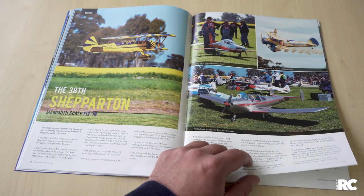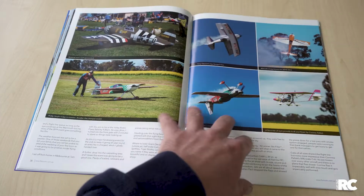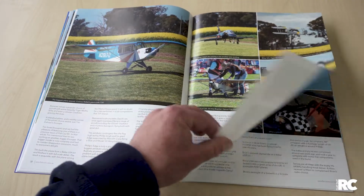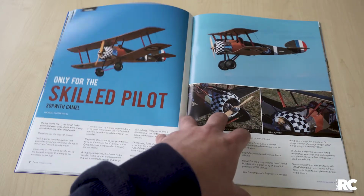Shepherd and Mammoth Scale flying. Spent a couple of days out there. Love this event. Best planes. A lot of great photos, if I do say so myself, since I took them all. But quite a big article there on some of the planes, and we really wanted to share some of those photographs and some of the sights from the event. Make sure you come to it next year.